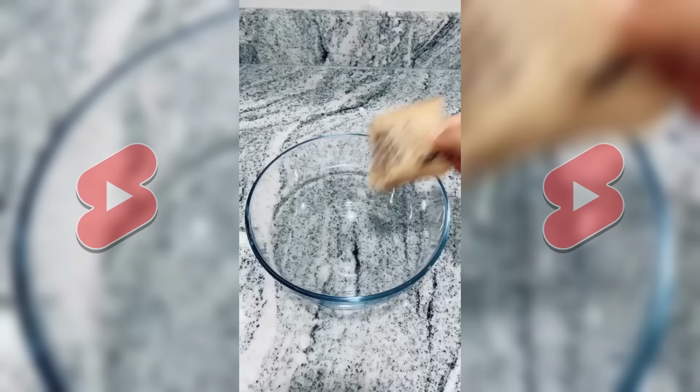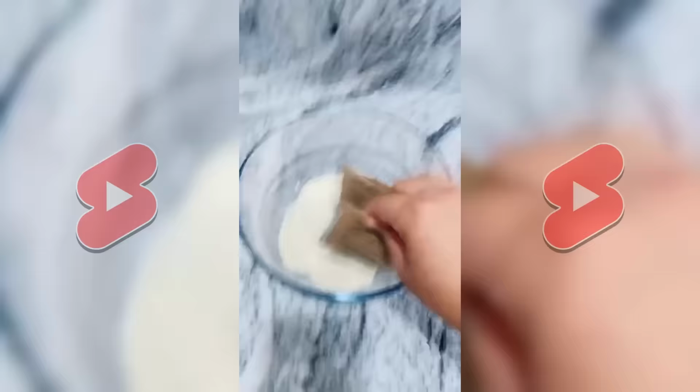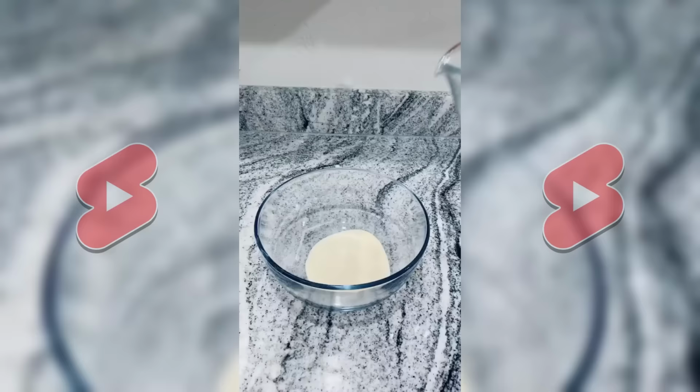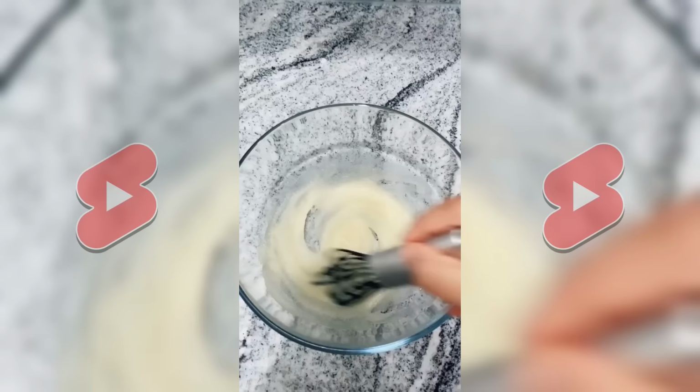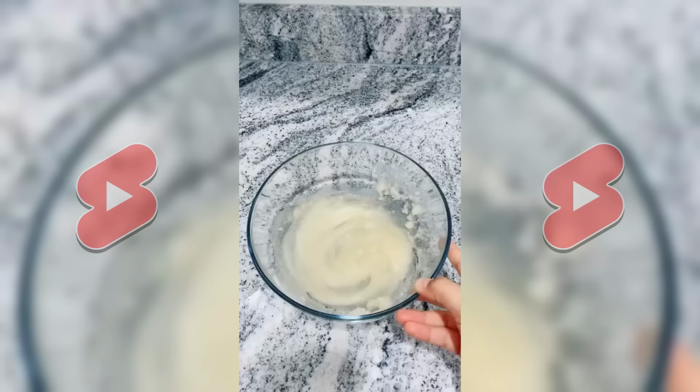Grab a bowl. Add in 3 packets of unflavored gelatin. Add in half a cup of cold water. Whisk until it looks like applesauce. Set that aside and grab a medium-sized pan.